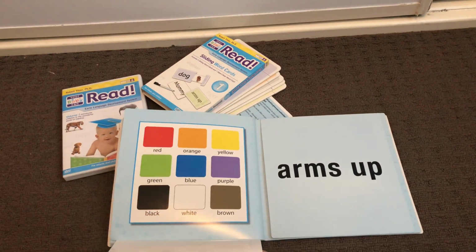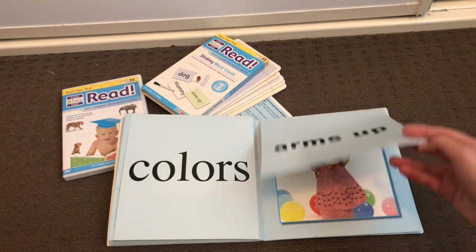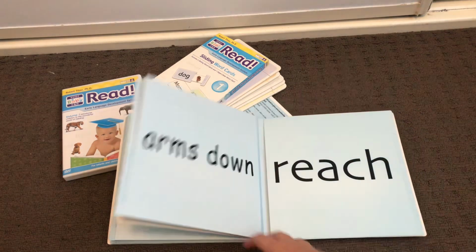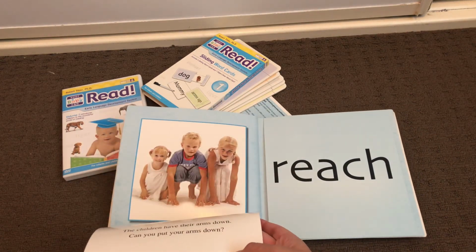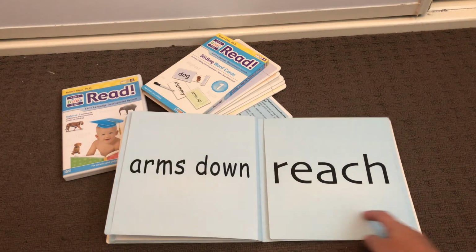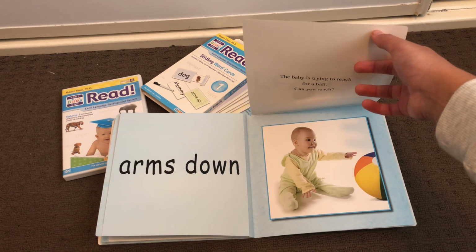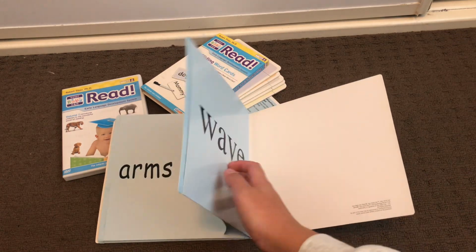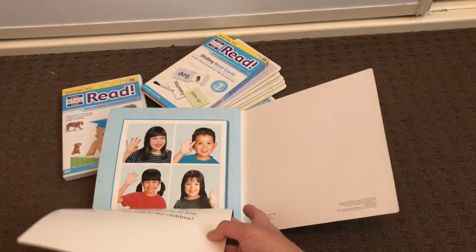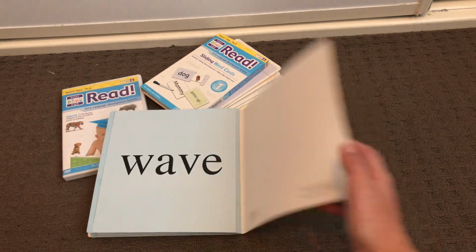Colors. Which colors can you name? Red, orange, yellow, green, blue, purple, black, white, brown. Arms up. Put your arms up. Arms down. The children have their arms down. Can you put your arms down? Reach. The baby is trying to reach for the ball. Can you reach? Wave. The children are waving to you. Wave bye-bye to the tutor.